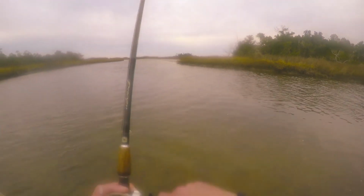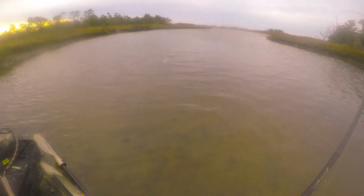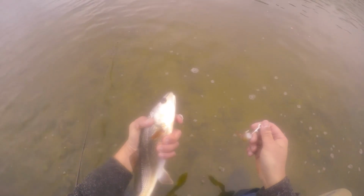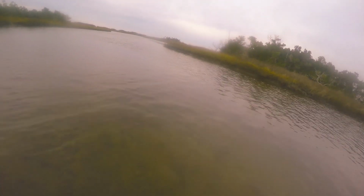Yep, there he is. Oh, he's not that big. Another red though. Come here. Alright, you're gonna have to stop. Not the giant that I thought it was, but that'll work. There's two. I got one biting, chewing on it. He's starting to run, and gotcha. Oh, he's another little one.